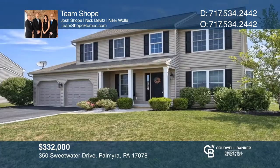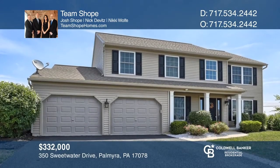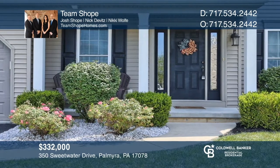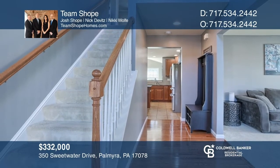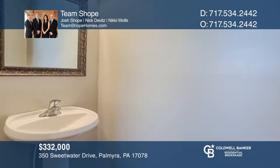This beautiful home is located in the desirable Arbor Green community in Palmyra Schools and boasts 4 bedrooms, 2.5 baths, with a fenced level yard. The kitchen opens to the morning room and the family room for easy entertaining. Enjoy upgraded lighting, ceiling fans, and plumbing fixtures throughout. Relax on the deck or patio. Team Shope would love to give you a private tour.